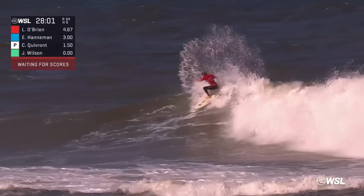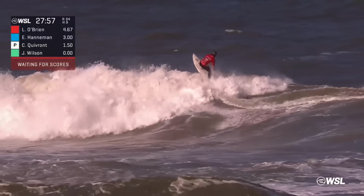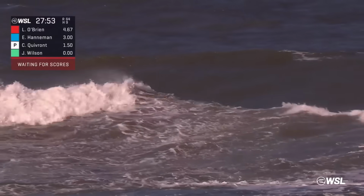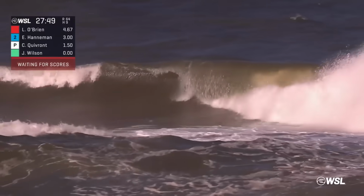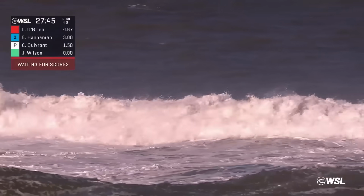Big wall standing up in front of him, connects with it. Yeah, nice hit there, has plenty of speed, gets down the line though on that whitewater section, just lays flat. And Liam opts not to hit it. 4.67. On the outside, tucking into the pit, Eli Hanneman had a 3 to kick this one off.